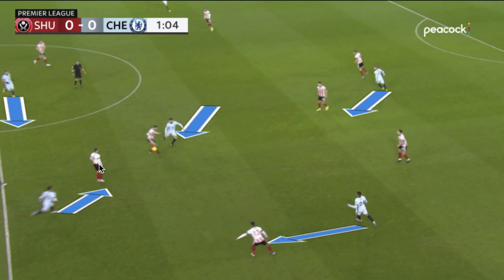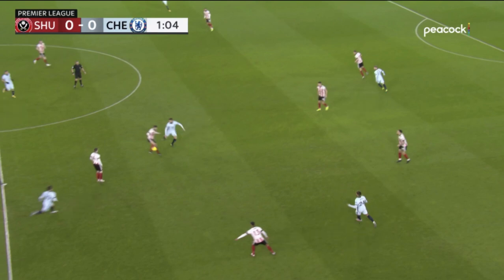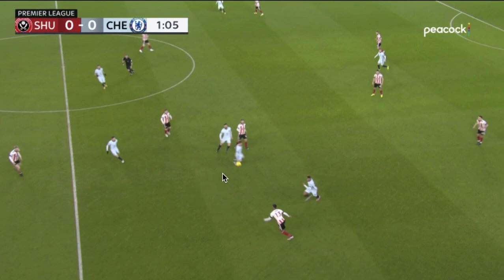So he jumps, but good thing Reece James is there with pace to catch him up, because we'll see what happens. So by Mason Mount jumping towards the ball with Giroud, this frees up the wingback for Sheffield United, which forces Reece James into a recovery. So just wanted to point that out and show that Thomas Tuchel will probably work on this and go to more option-oriented rather than a man or ball-oriented.